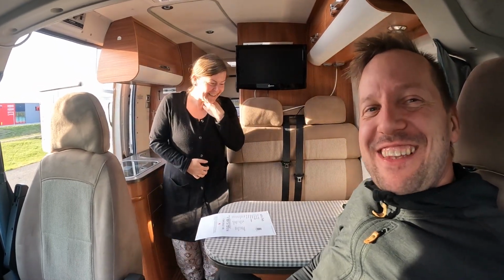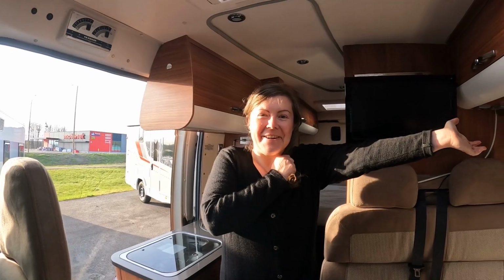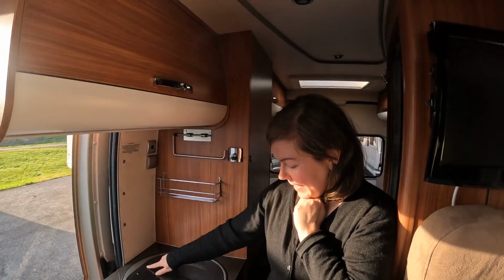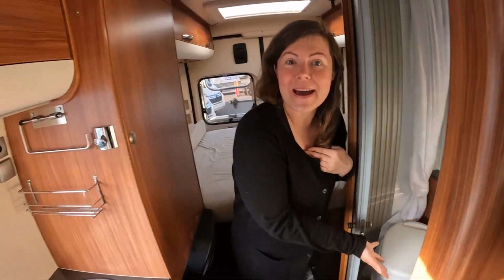This is our van, but this is not our van. In a parallel universe, do you recognize this model? It's very brownish, and I think it's 1 year older than our van because of this round shape sink. But otherwise, this is exactly the same. Look at that bathroom.